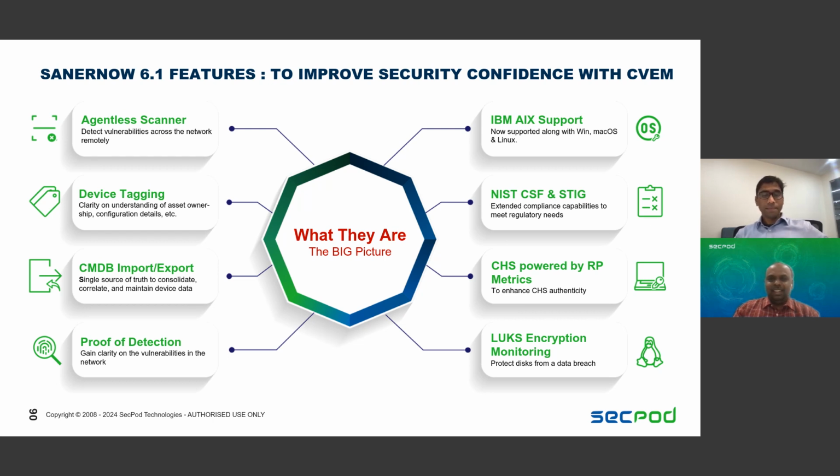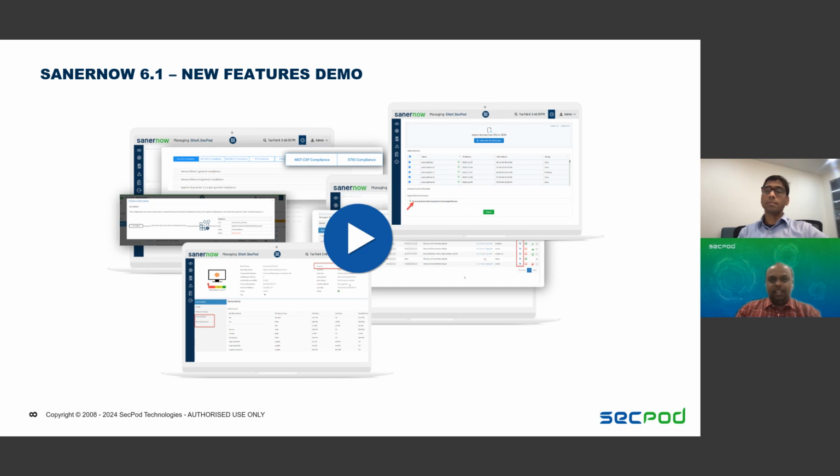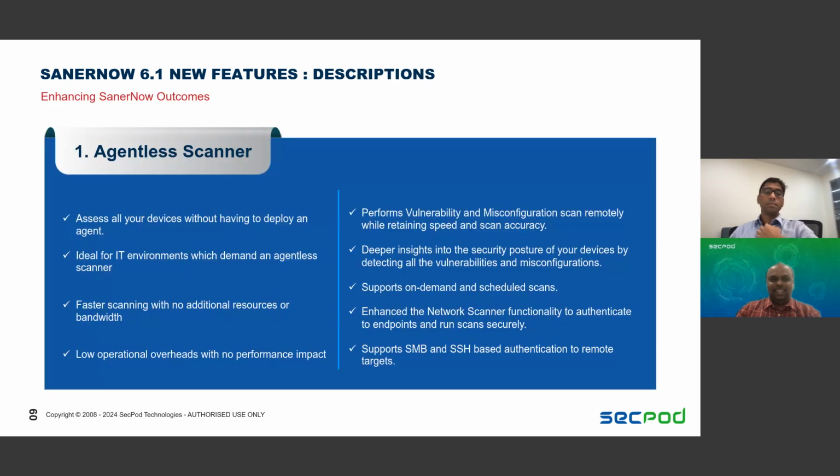Thank you, Chandra. So I'm sure the audience would be excited to see a demonstration of each of these features. So what I will be doing is covering each of the features, providing you an overview and then actually demonstrating it. So we'll get started with the first feature, the agentless scanner, right? So as Chandra mentioned, we have the agent-based scanning, but now we are introducing agentless scanning.